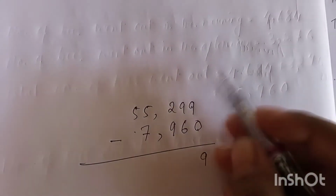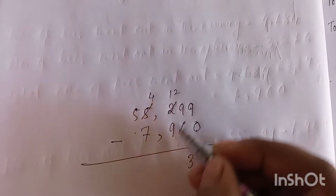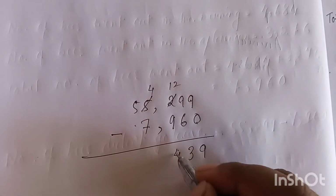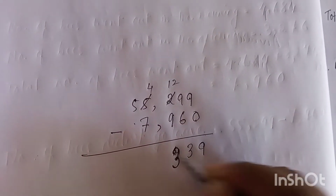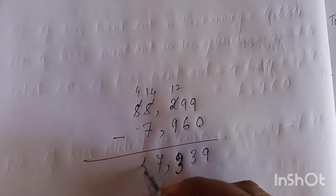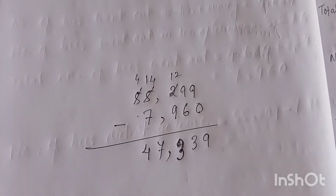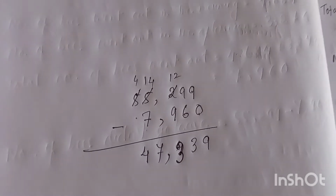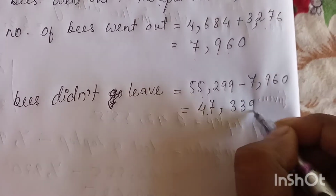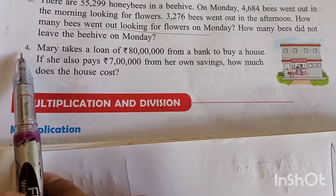9 minus 0 is equal to 9. 9 minus 6 is equal to 3. And then again we have to borrow. So it becomes 12. 12 minus 9 is equal to 3. Again we'll borrow. 14 minus 7 is equal to 7. And here 4. That means 47,339 bees were in the beehive that day, and they did not go out of the beehive. So answer is 47,339.